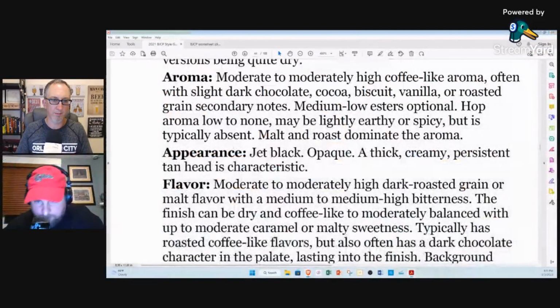Yeah, chocolate, nothing like burnt or coffee or anything like that. No, it's on the sweeter spectrum for sure. Yeah, exactly. All right, so let's check the specs as far as aroma.